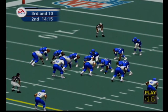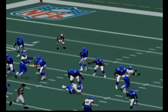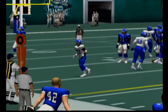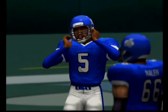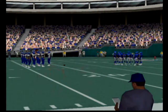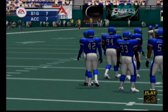Ball on their own 20. Hut, hut. Steps back. With the throw. Jones was the intended target. The pass does not find its target. Yeah, they practice this play again and again during the week to prepare. But simulating how the defense is going to react is a very hard thing to do. The home team will punt it here.